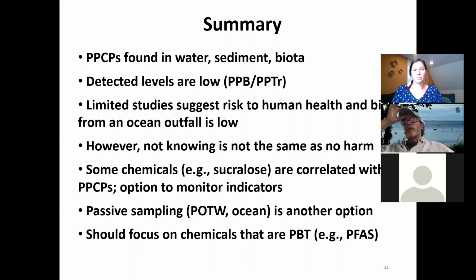And lastly, this comment came from Mark Cantwell at EPA. Anyone who does any work should focus on chemicals that are persistent, bioaccumulative, and toxic, PBT. And what we've found so far is that, yes, we may have persistence in some of these pharmaceuticals. Some may have some toxicity, but I don't think there's any evidence at the moment that they are bioaccumulative. We know that they can be found in biota, but for pharmaceuticals, there isn't any research that I was able to find that they are bioaccumulative.